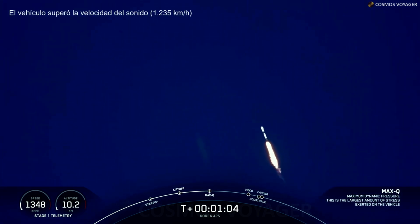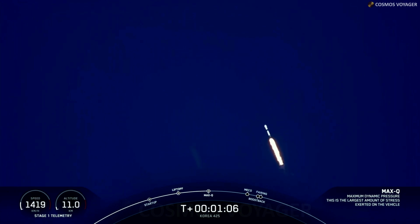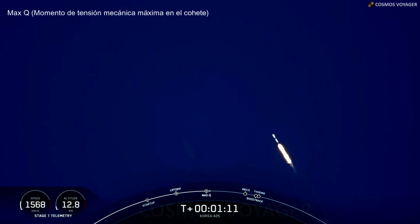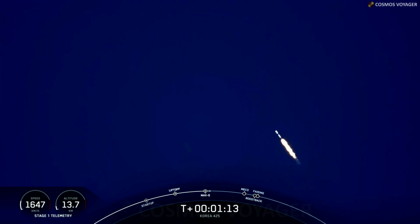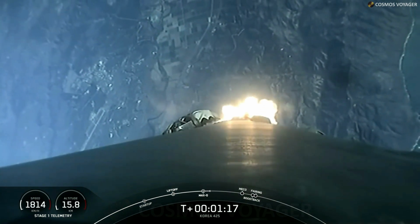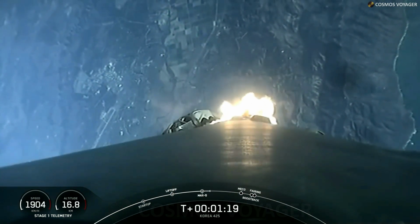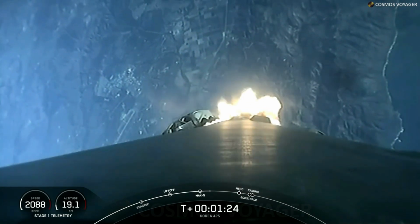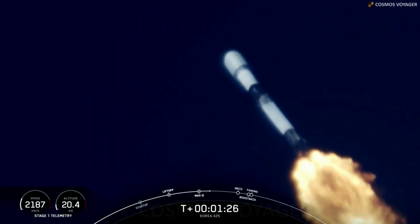Max Q. There's the call out from Max Q. So moments ago, we throttled engines down in preparation for Max Q. Nominal. Good call outs there that power and telemetry are nominal on board Falcon 9. Max Q is a critical moment during flight because the combined stresses caused by Falcon 9 accelerating through the atmosphere and the ambient static pressure are at their greatest.